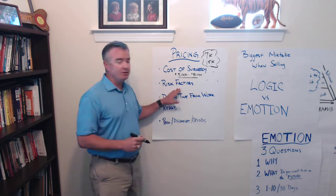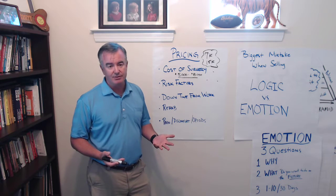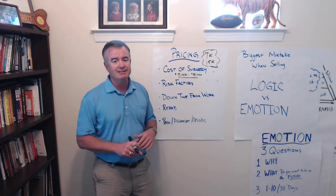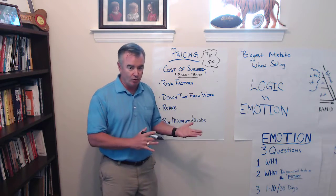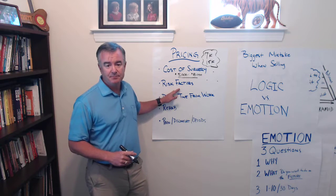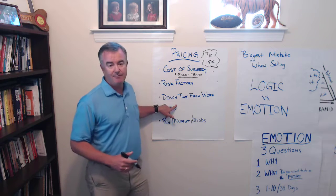The next thing is that you have the risk factors of surgery. Well, we all know that there's some tremendous risk factors of going into surgery. I mean, granted, the anesthesiologists are very good these days. The risk factor of dying is significantly lower, but there's a risk factor of infections, okay? Sick from the anesthesia.